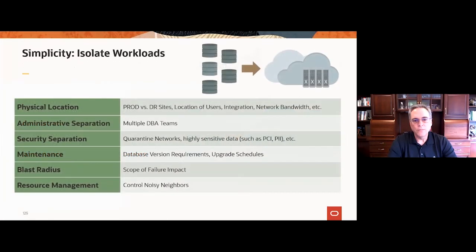Of course, we also achieve simplicity by providing the right level of isolation between databases. Databases are obviously isolated by physical location. Some customers also need administrative separation, like when an organization has multiple administrator teams. Security separation is often required for high security data, such as PII. Isolating for maintenance purposes is about versions, patches, and scheduling of maintenance. Isolating to reduce blast radius means we limit the scope of any failure impact. And finally, if you simply need to manage noisy neighbors, resource management is the best solution.